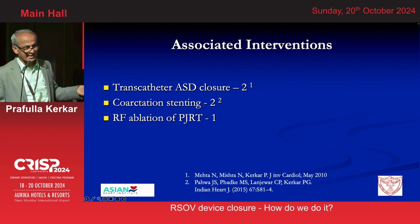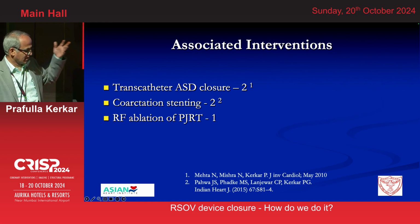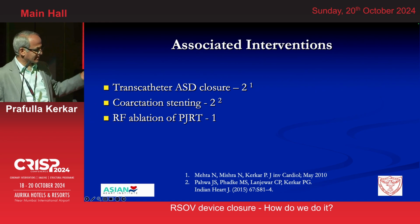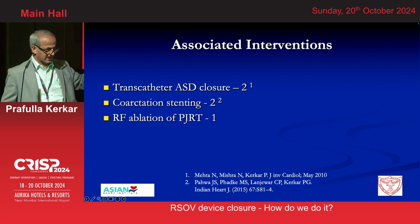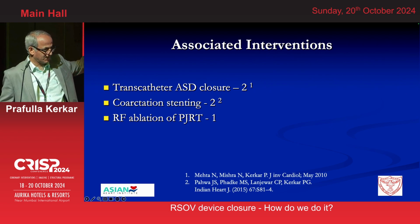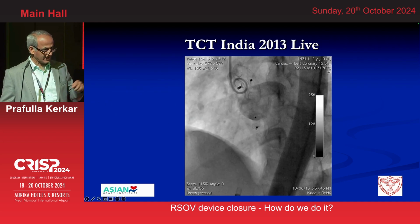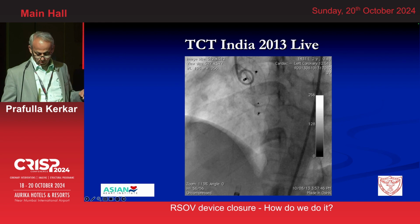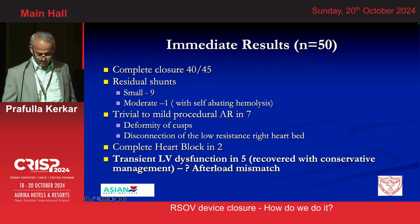So here it is. Associated interventions which are amenable to transcatheter treatment should be done: transcatheter ASD closure in two, which we reported in one, and coarctation stenting. One of my patients underwent an RF ablation for a PJRT. The EP operator came over, took multiple veins and did the PJRT, and then we went on to close the RSOV. This was during TCT India: an ASD and an RSOV done together at the same time.